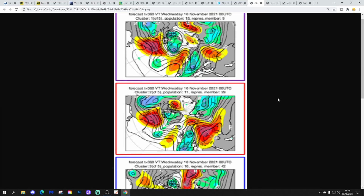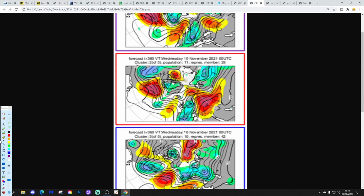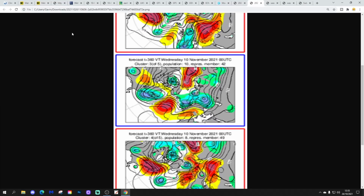Then down here we have got 11 members of the ECM ensembles with low pressure sort of to our east, again with mid-Atlantic ridge. We're on the cold side of the jet stream with that, so again that'd be quite a chilly scenario to say the least. We have got 10 members of the ECM ensembles just here, still with low pressure over to the east of the country, mid-Atlantic ridge. So yes, that's going to pull in the wind from the west to northwesterly direction.